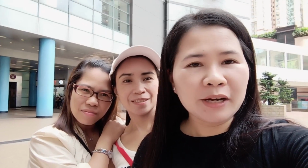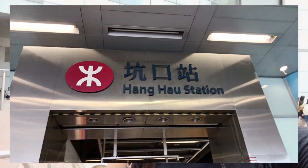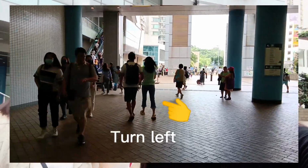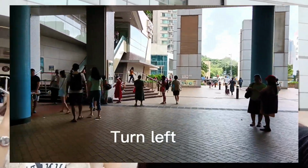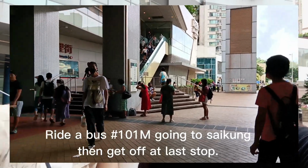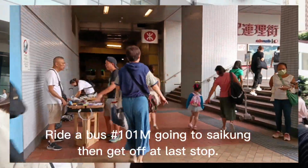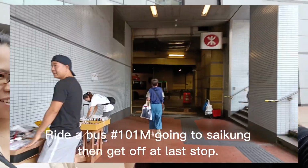So let's start from Hang Hau MTR station. From Hang Hau MTR station, exit B, then you turn left and you will see the bus station. Then, bus number 101M going to Sai Kung, and get off at the last stop. Alright, here we go!